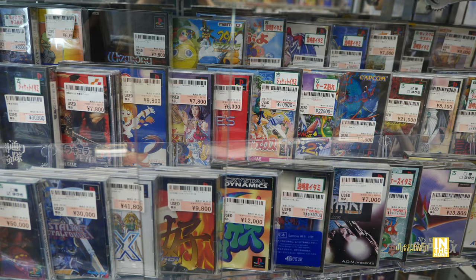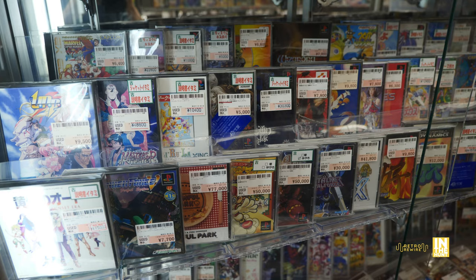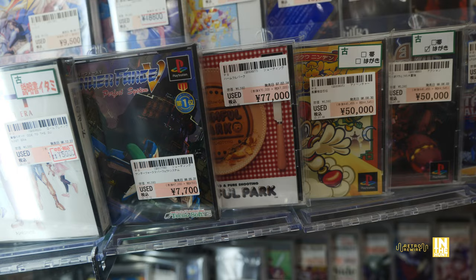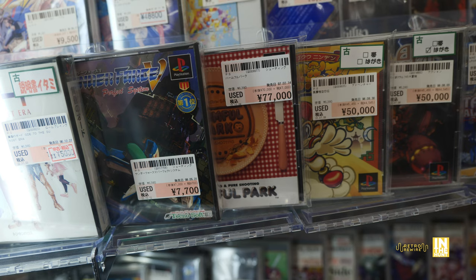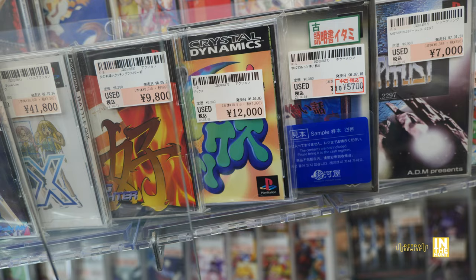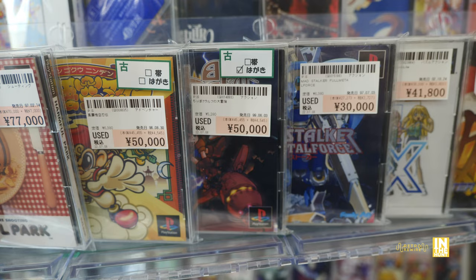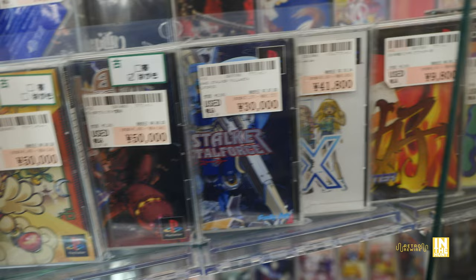We have Castlevania Chronicles, Thunder Force 5 for 7,700 yen. And then up in the front, we have Harmful Park for 77,000 yen. And then there's the Gex there. Amongst some other titles, which I'm not really familiar with, but here we go. In the Hunt. I didn't get the price there. Dang it. But then we have The Adventures of Little Ralph for 50,000 yen. Mad Stalker. All sorts of goodness.